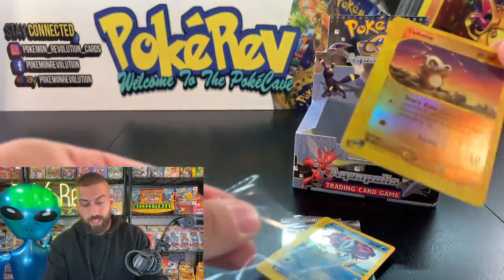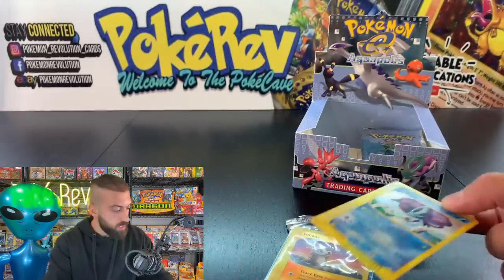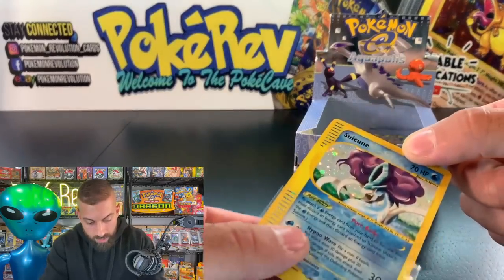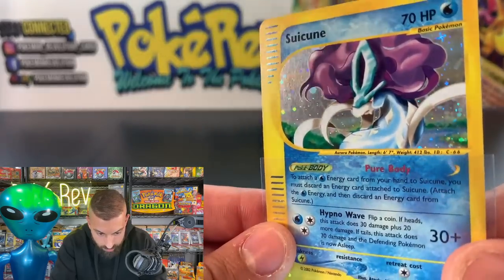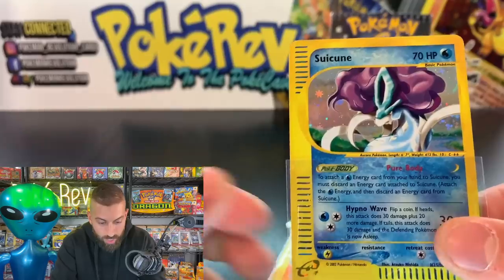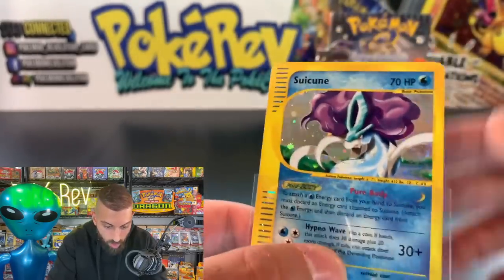I knew that bottom half of this right side was going to be where the fire was waiting. We got the Suicune. Oh, man. Look at that Suicune. Just the artworks in this set, they just really hit it on point. All the way back from the year 2003. Aquapolis.